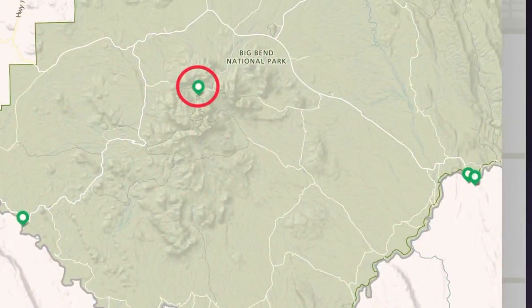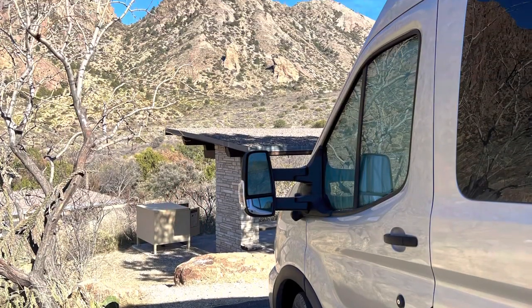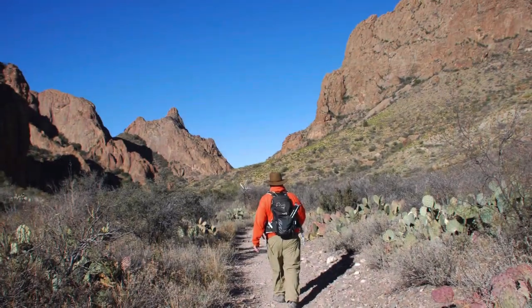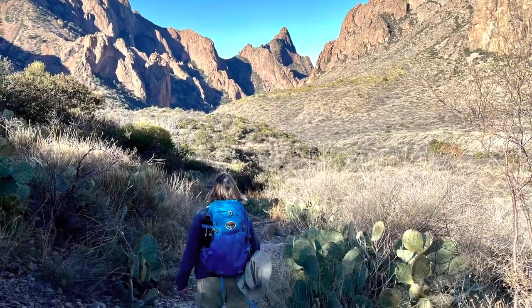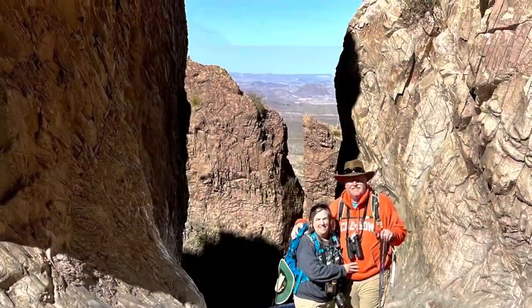Finally, we were off to the Chisos Basin Campground in the park's Chisos Mountains. You will be thankful you have a Class B, because no rigs over 24 feet are allowed here. This area is nothing short of spectacular. Area hikes include the amazing hike to the Window and the equally spectacular Lost Mine Trail.